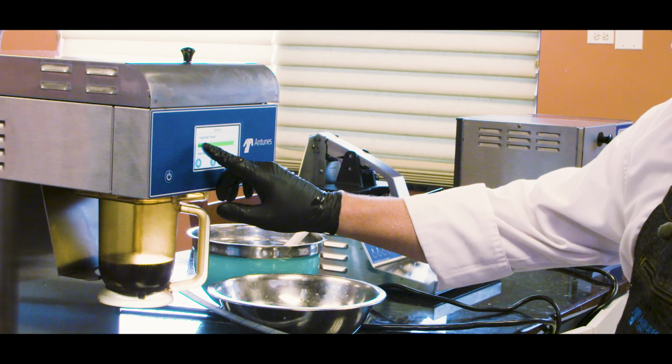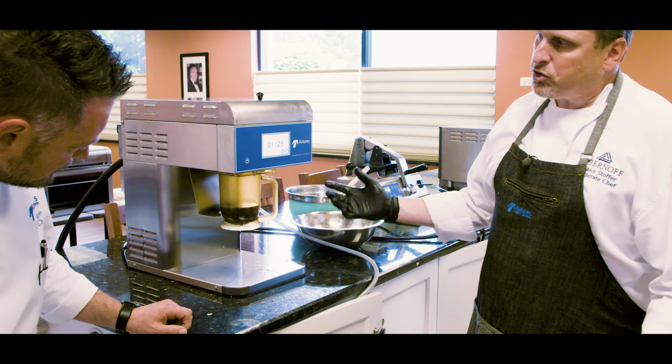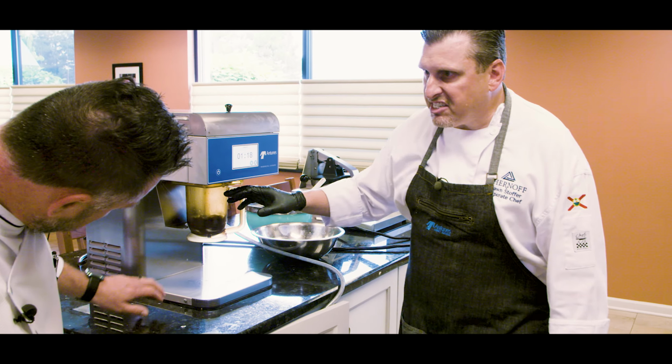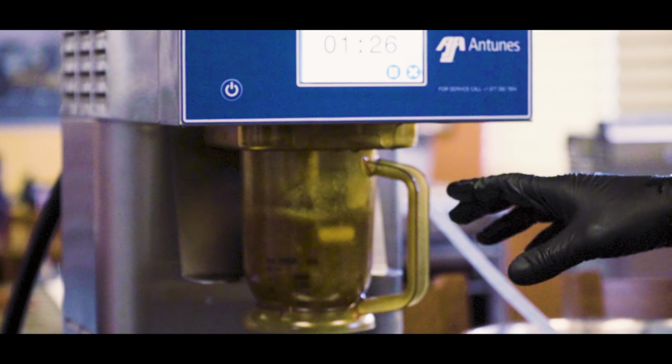Push that button, and in a minute and 30 seconds we'll have this portion done. It's a 2-section sauce, so totally it takes about 3 minutes. What's in here? What that is, is steam, and the steam is activating the cornstarch to get a thicker consistency for my sauce.